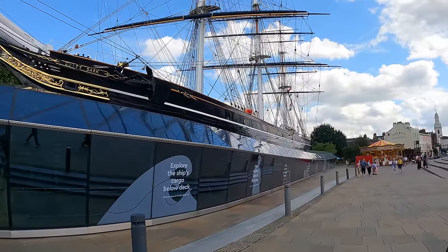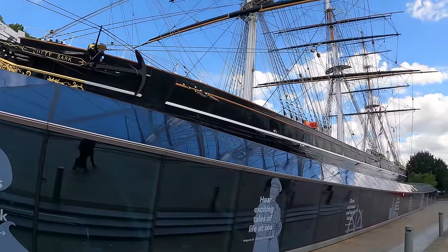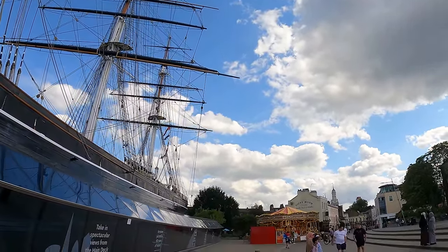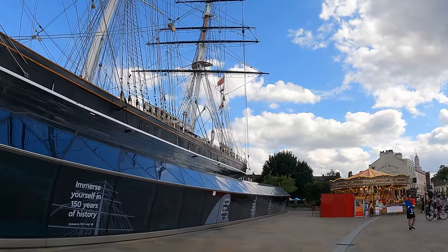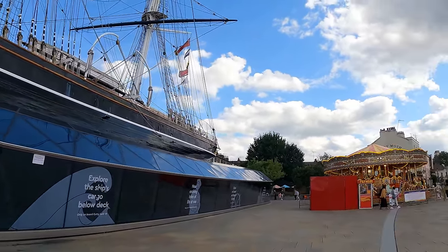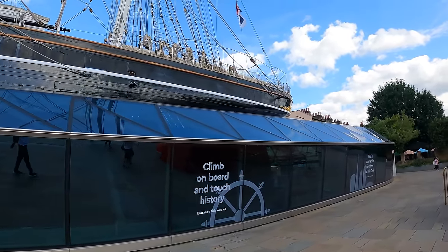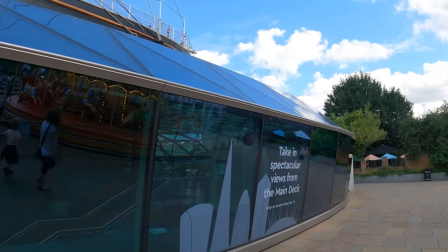Cutty Sark. You can see the anchor there, and Cutty Sark, and the sails have been taken, or they have been folded up, so probably it's all made out of wood. Might as well go up and have a look. Climb on board and touch history, we'll do that.